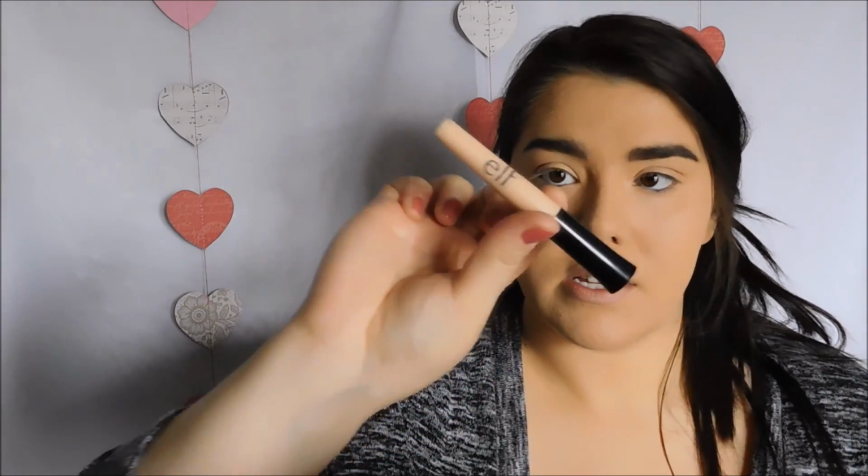Going with my e.l.f. eyeshadow primer, and it just looks like this, and it's got a doe foot wand applicator. I'm just going to take this right on top of the eyelids just a little bit, and then I'm going to blend that out with my finger. And I like to do this before I do my bronzer or my blush or anything. That way it can be drying while I put my bronzer and everything on, so that by the time I get back to my eyes, it'll be ready to work. I won't have to wait on it to dry.